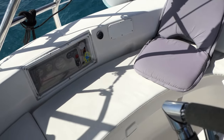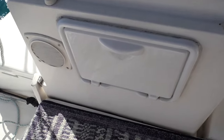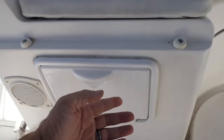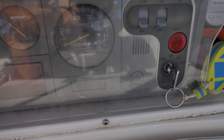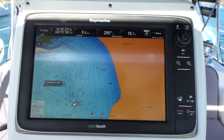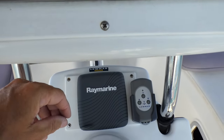Snap-on cushions are provided for the entire cockpit and the princess seats, as well as a hot and cold stern shower. Engine hours as of recording are 2200. Navigation is by way of a Raymarine 12-inch hybrid touch display, complete with all Caribbean charts.